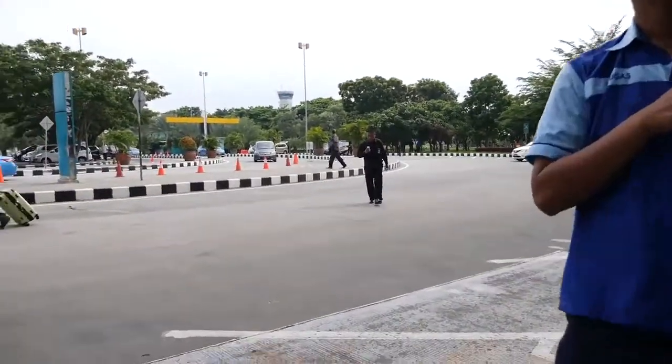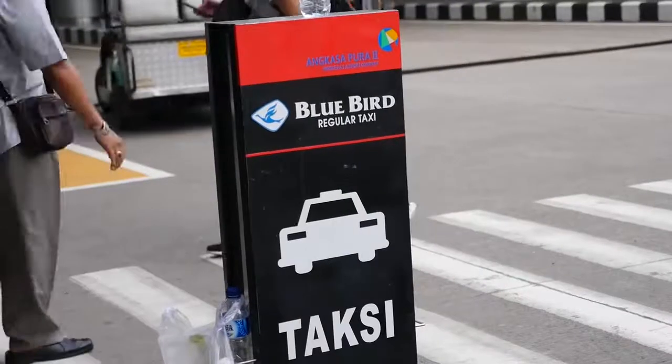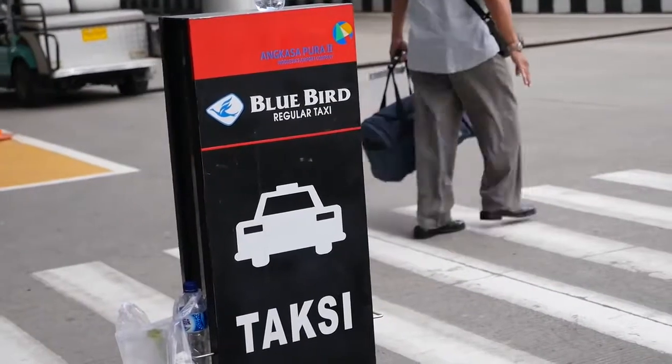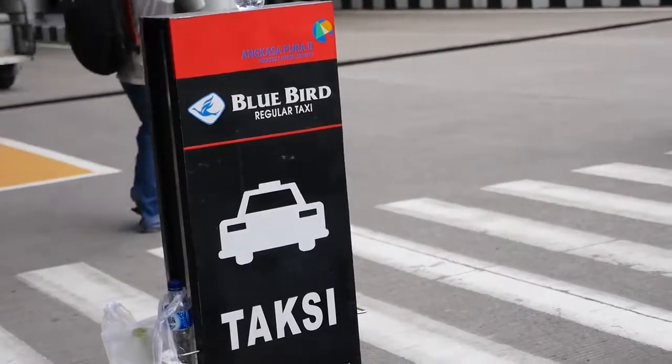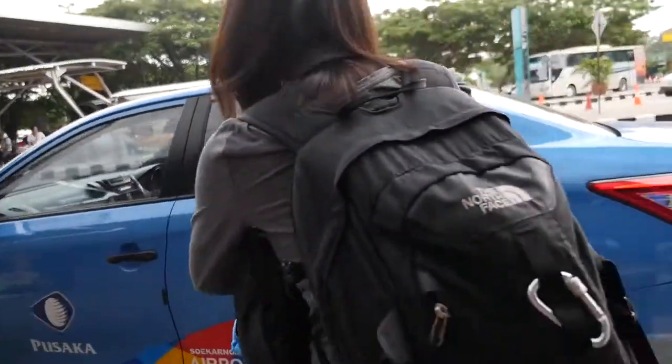Hello, Bluebird taxi. Number 2. Thank you. We came outside and we found the stand for the Bluebird taxi. They gave us number 2, so we are waiting in line. Bluebird is a good taxi company and we're gonna take it directly to where we're staying.